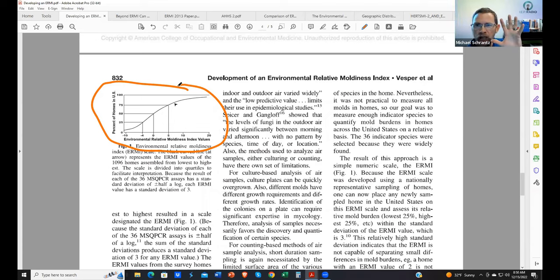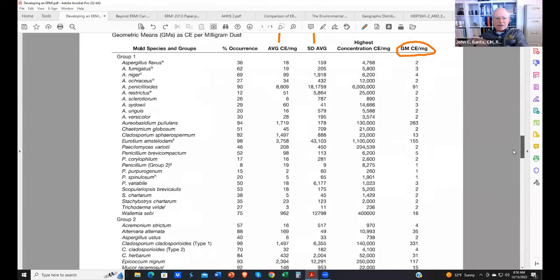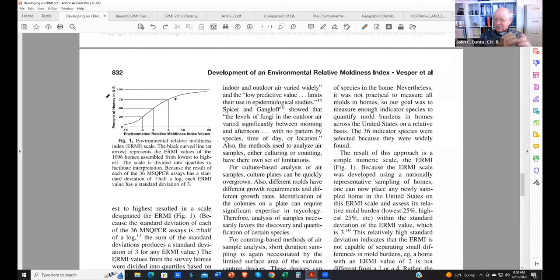So they have all this raw data, and then they come up with an algorithm using logarithmic formulas and all these things to ultimately produce an index that was supposed to help identify the likelihood of having, I guess the term would be, a mold burden in the home. Yes, elaborate on that. So basically what they did was they developed a statistical index, known as the ERMI score. And it's really unfortunate, in my opinion, that they didn't separate out the MSQPCR part of this with the organisms, which was the first thing we were talking about before this, from the ERMI score.